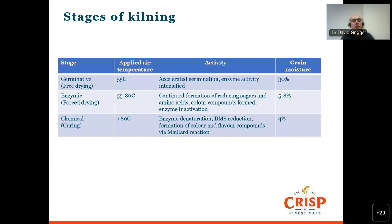And it's when we move into the higher final stages of kilning, into the curing phase, that we start to see Maillard reactions. So the food browning reaction now starts to occur. We also see reduction in this compound called DMS, which we'll mention in a couple of slides' time. So still quite a lot of chemistry, biochemistry going on as we drive the moisture out of the grain and get that moisture down to maybe 3 to 6%, which allows the grain to be stably stored, shipped around the world, and then crushed successfully in the brewery or the distillery.